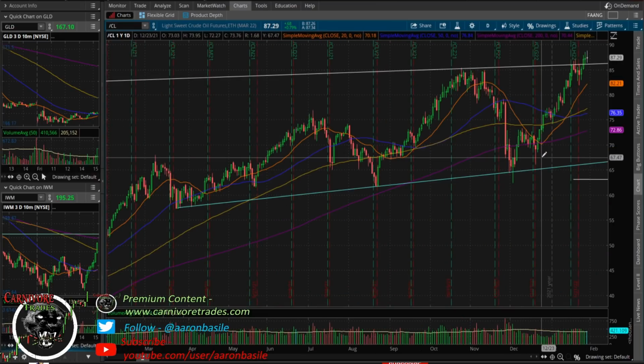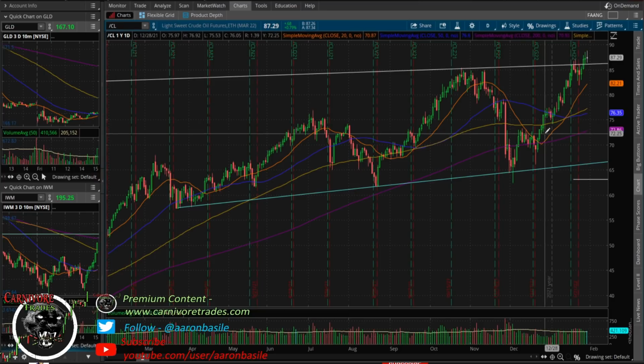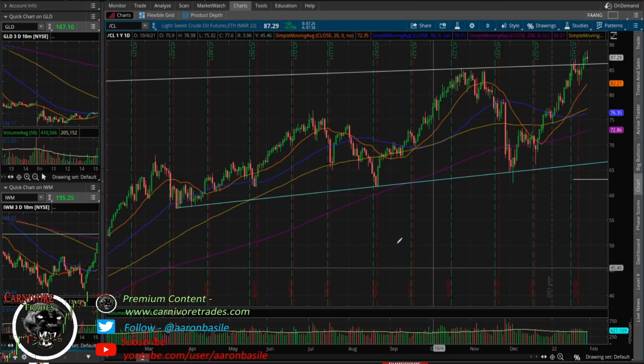We did trade this with the members on Carnivore Trades. We traded the UCO, which is 2 times long crude oil. We made some nice money. I didn't think it was going to go this high this quickly, but crude's just been a powerhouse, especially with the geopolitical issues. But nice move there on crude.